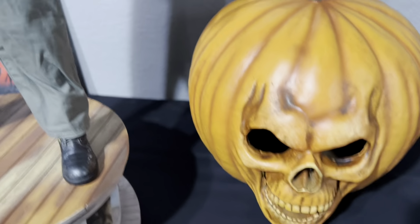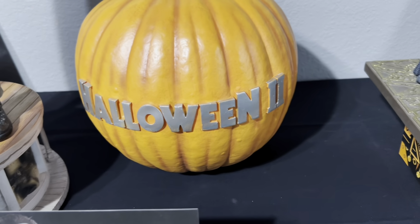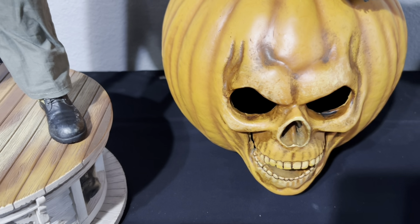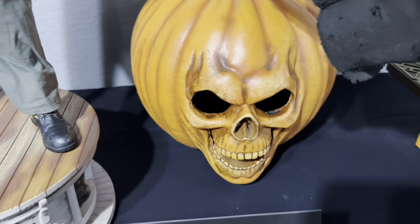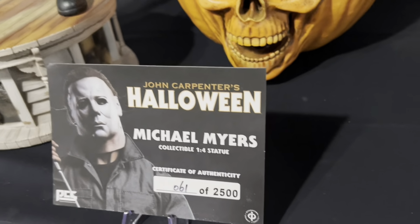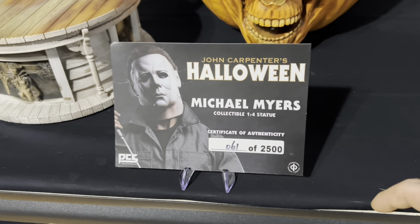It does light up. I think you have to turn it on the bottom. But Halloween 2 on the back. Looks really good. Turn this back over here. It is resin, I believe. I got these cool card holders because it looks a bit more neat than having the card kind of tucked in between the shelf and the bar here.